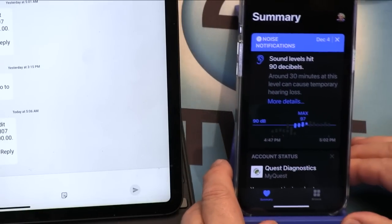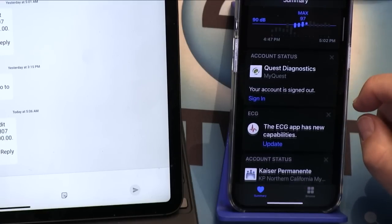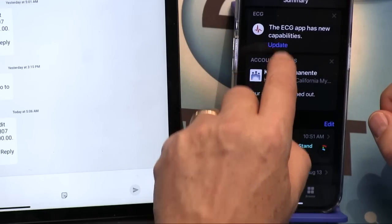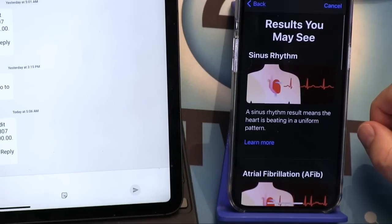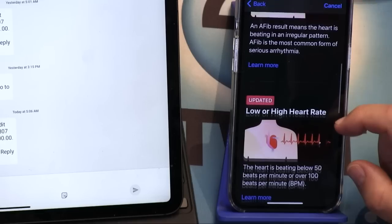Should we do it on mine? I don't know what it's going to say. So I'll show you how to get to it. Here, it was really noisy on December 4th. So you want to choose Browse down at the bottom. The ECG app new capabilities. There you go. Okay, now I'm going to continue. Results, sinus, atrial fibrillation. Wow, look at that.